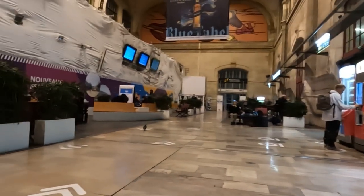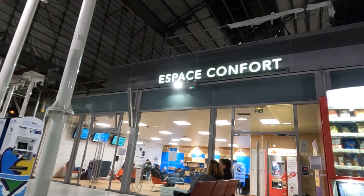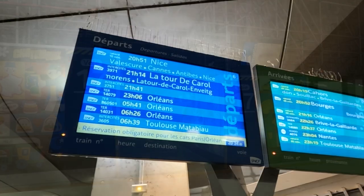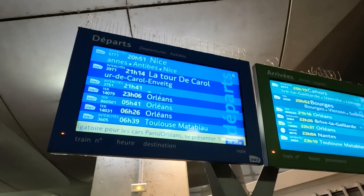Welcome to the not-so-majestic station of Paris-Austerlitz, next to Gare de Lyon. Our night train to Nice will depart from the station that seems to be in a forever renovation project. Our train for tonight will be the Intercités de Nuit from Paris to Nice, operated by the SNCF, taking a whopping 12 hours and 23 minutes to reach the Côte d'Azur.